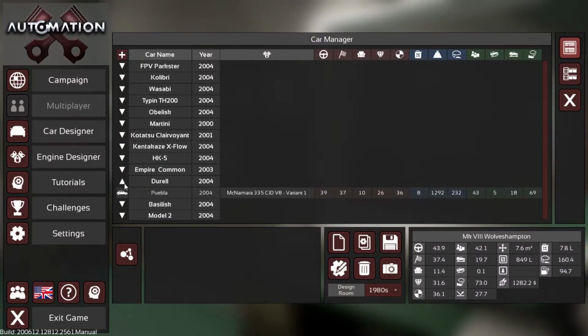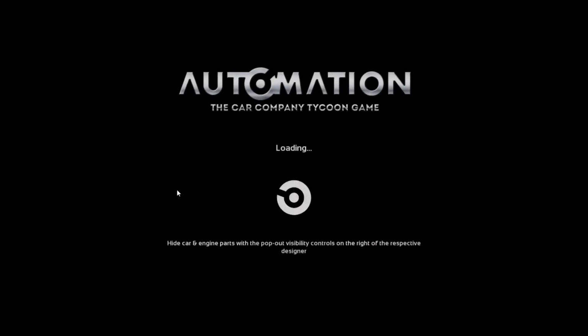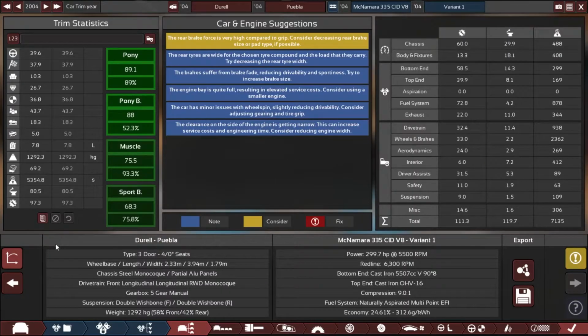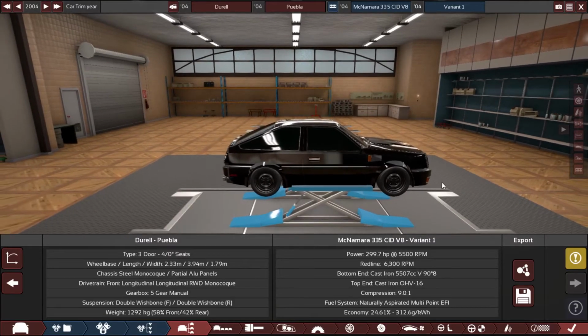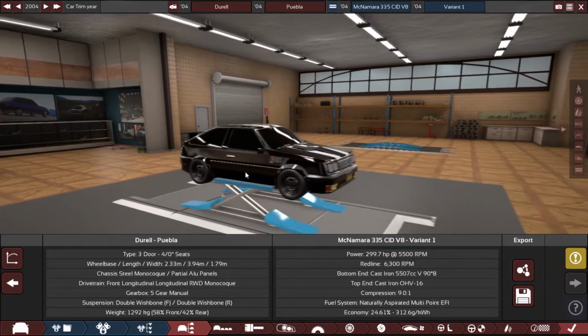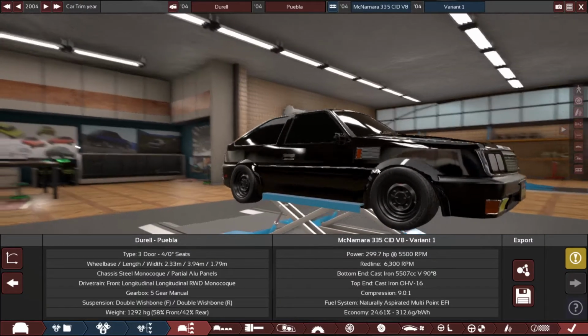Three more. Durell pubic hair. No, Publa. Sorry. Whenever something like that comes up, it just derails my mind. This is an interesting car body. This is definitely one of the more unique ones that I have seen so far.